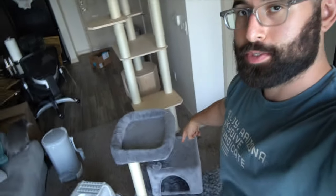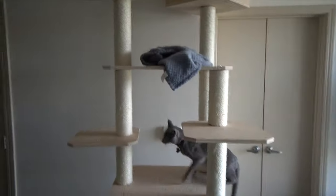So there is the 89-inch cat tree. And here's the small one right here. So just gonna rearrange the place a little bit. But look at him. He really loves these scratching posts a lot. He never used those ones on his other tree. Very, very rarely. So he really loves it.